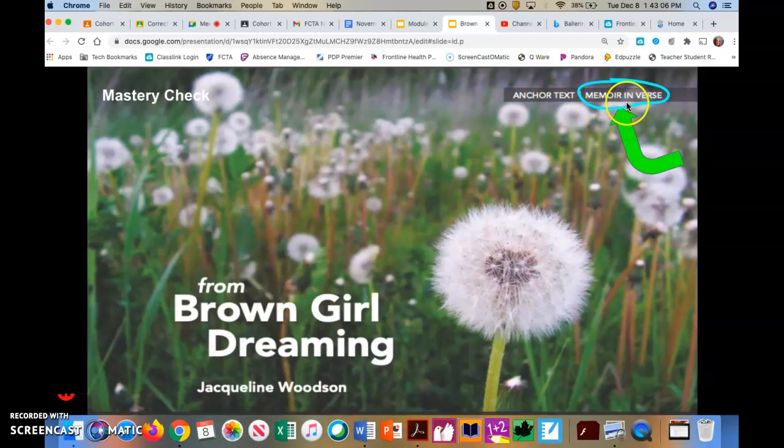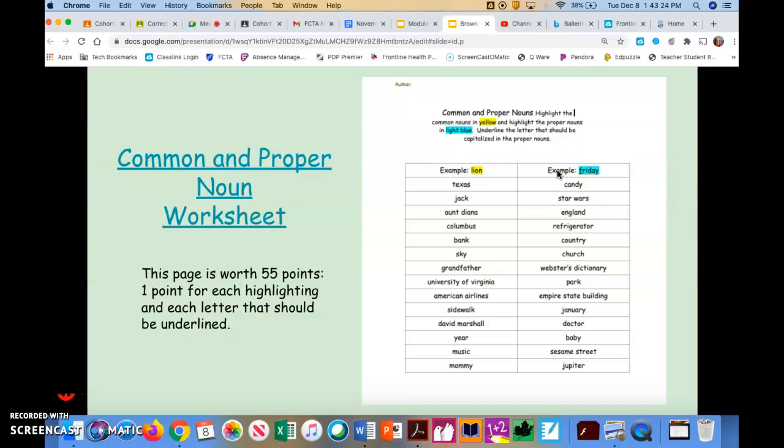Again, a memoir is a memory written from the author's life, and verse means that it's written in stanza. So this is your mastery check, and it's going to be worth a total of 100 points. Let's look at how these points are going to be broken up.